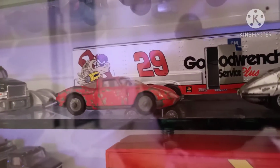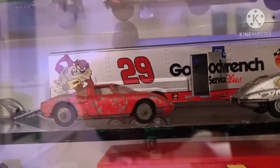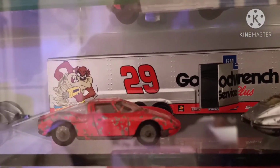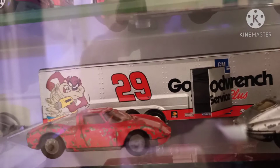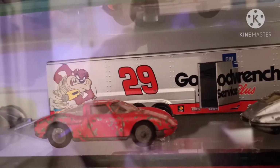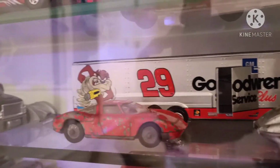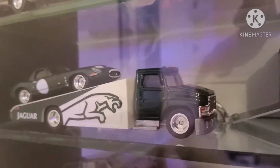That is a Husky Ferrari Berlinetta. Again, found in a charity shop, actually that was found in a collector's shop. Paid £4 for that. And you all know what that is.